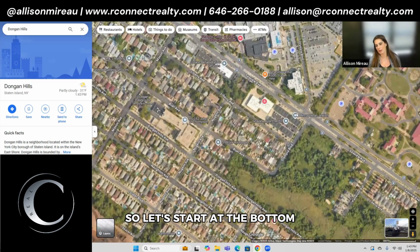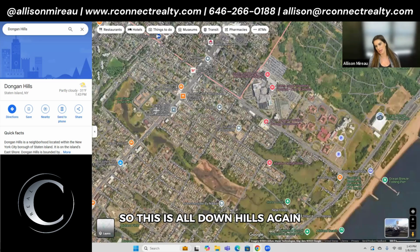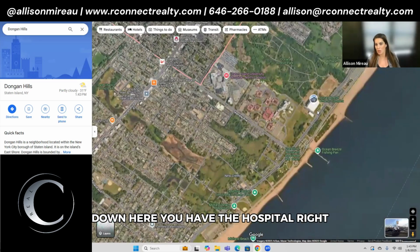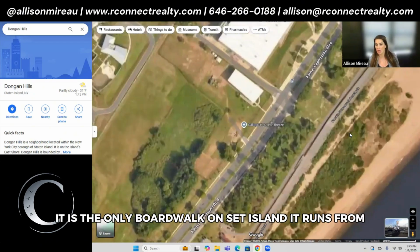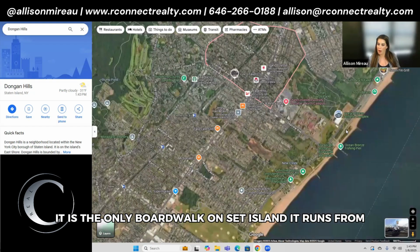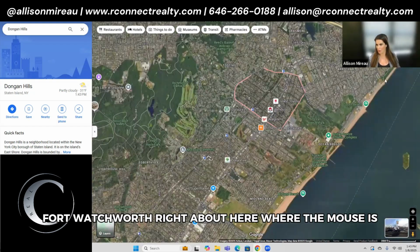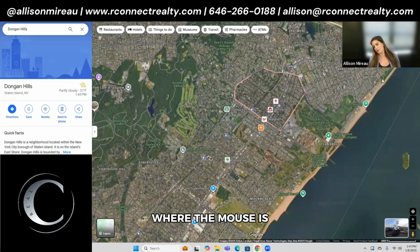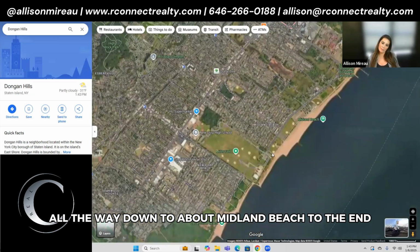So let's start at the bottom, I guess, and work our way up. So this is all Dongan Hills. Again, down here you have the hospital, right? You have Father Cap, and right across the street from Father Cap is the Staten Island Boardwalk. It is the only boardwalk on Staten Island. It runs from Fort Wadsworth, right about here where the mouse is, all the way down to about Midland Beach at the end.